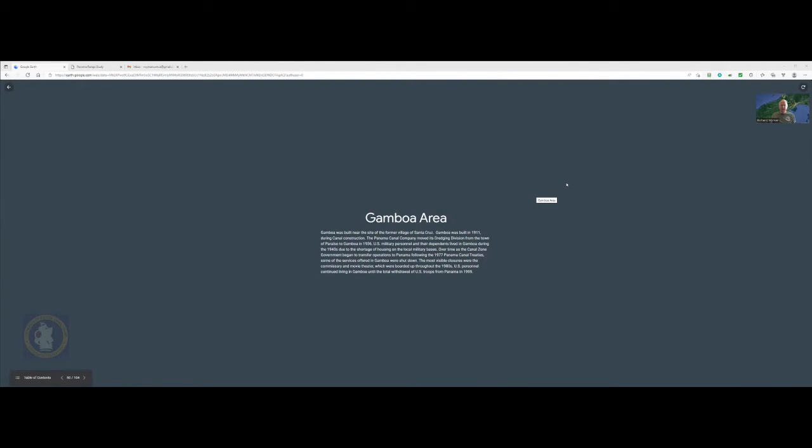Now look at the Gamboa area, the town and surrounding area. Gamboa geographically is located on the Atlantic side of Panama. However, I say that because it's north of the Continental Divide, and it also is within the province of Colón. And even though it is located on the Atlantic side, it always has been considered and looked at as Pacific side.